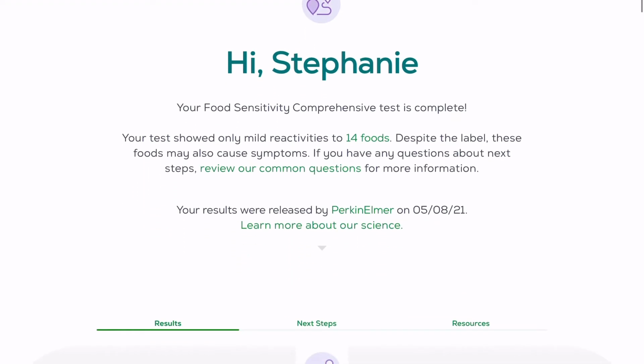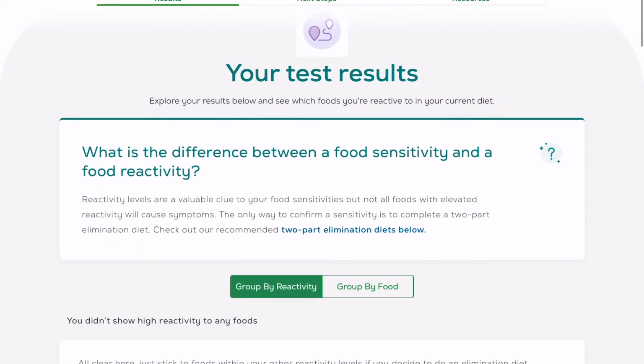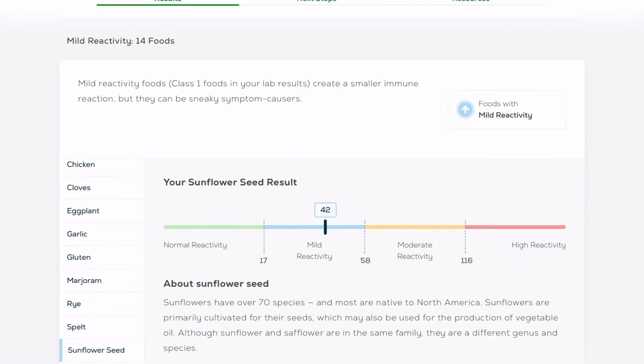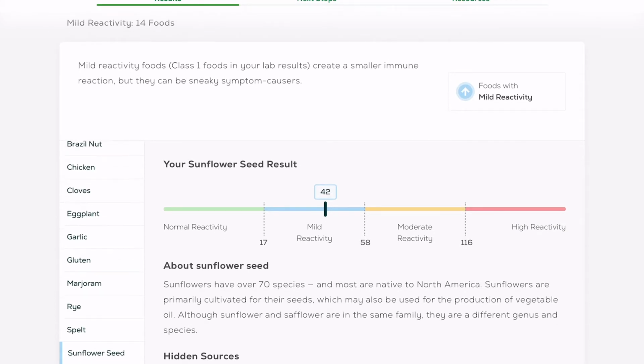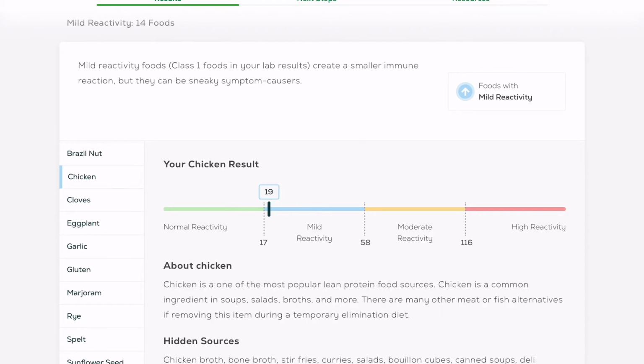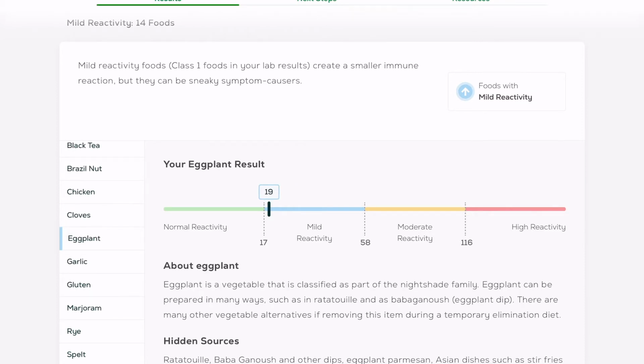But as a reminder, this was a test of 108 different types of foods and how my body reacts to them. So the results are broken out into the high, medium, and low. According to this test, I do not have a high sensitivity to any foods, which sounds good. I have a mild sensitivity to 14 ingredients or foods, class 1 foods. They create a smaller immune reaction, but they can be sneaky symptom causers. Black tea, Brazil nut, chicken, cloves, eggplant, garlic, gluten, marjoram, rye, spelt, sunflower seed, thyme, vanilla, and wheat.